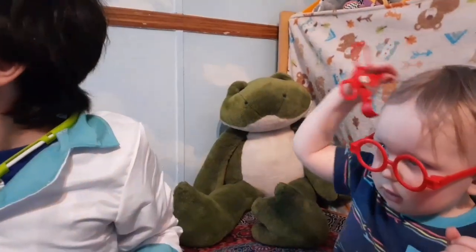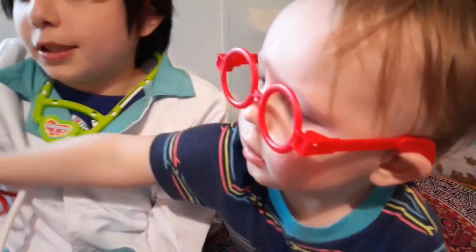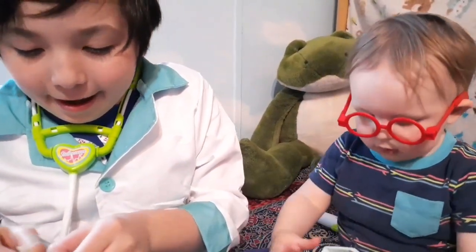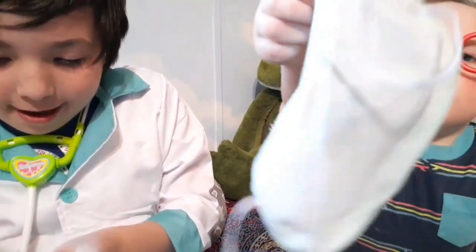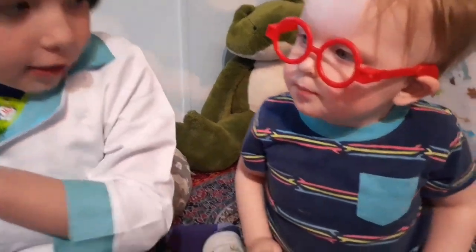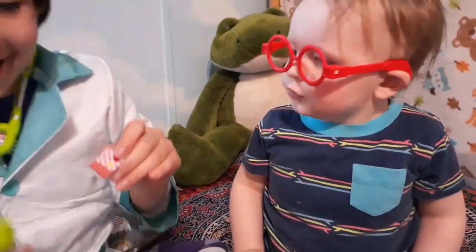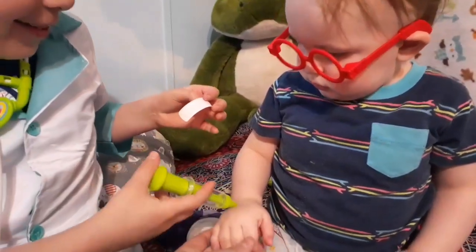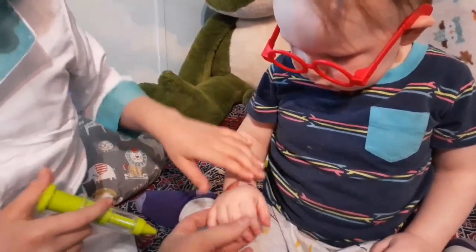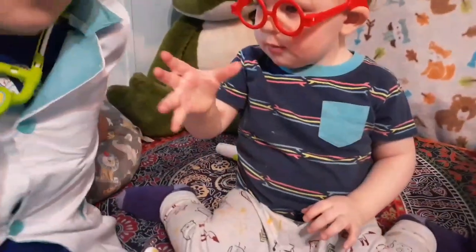There you go. We're going to give him a band-aid, and then we're going to take out the splinters. Look, sister's gonna give you a band-aid. Where's your owie, Kai? I'm gonna do a shot on his cheek. No, put the band-aid on his hand. There you go, like a little bracelet. Show us your owie.